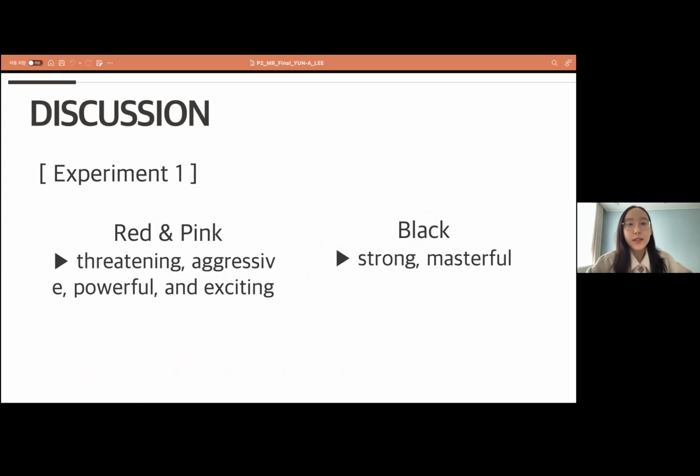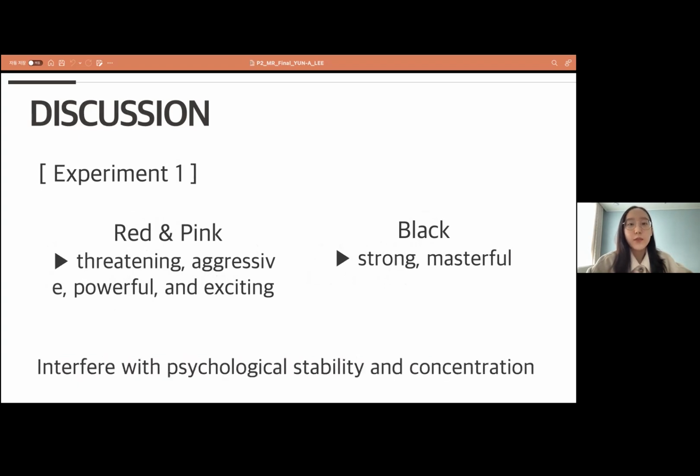On the other hand, in papers, red and pink were often expressed using the words threatening, aggressive, powerful, and exciting. And black is strong and masterful. I think the red and pink correct answer rates were the lowest because these functions interfere with psychological stability and concentration.